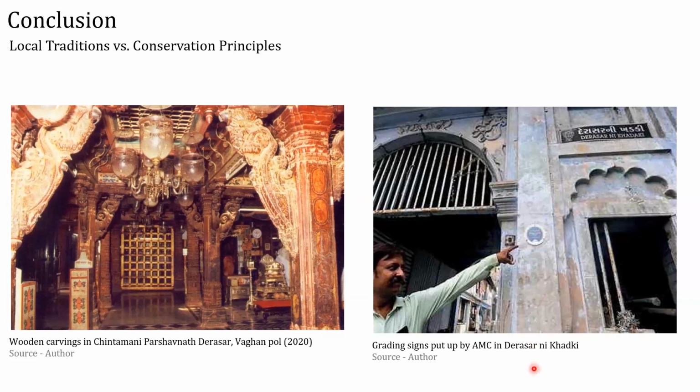This is something I have taken forward in my thesis, and I am still exploring the possibilities of what can be a possible solution to this. But this is a very important part of Ahmedabad and the Jain traditions in Ahmedabad. So thank you very much.